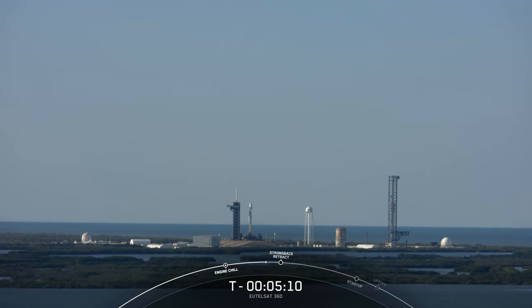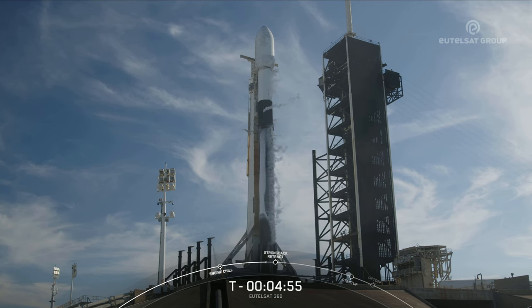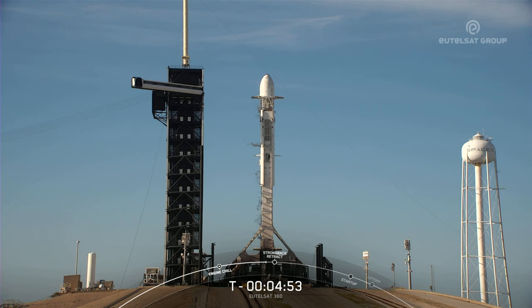T-minus 5 minutes and 10 seconds, Falcon 9 is currently tracking no issues and the payload is healthy. Falcon 9 has been loading propellants since the T-minus 35 minute mark and will finish loading at around T-minus 2 minutes. The range is ready to support and weather is currently green for our mission today. However, if for some reason we do not launch today, we do have a backup opportunity tomorrow at the same time.